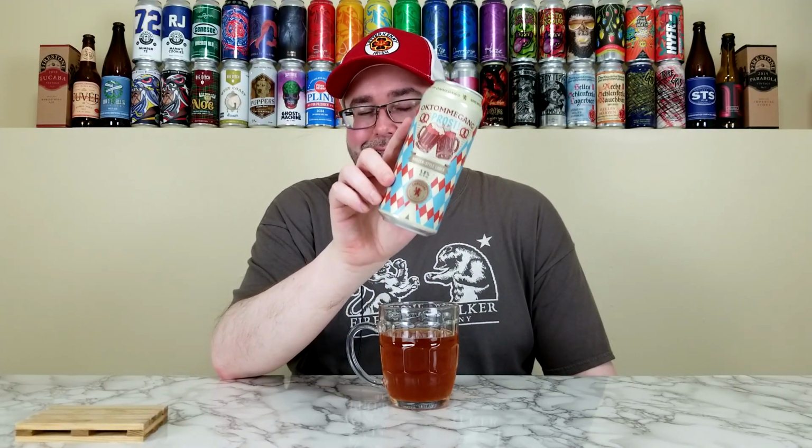And more often than not, I give the style higher because I'll be like, oh, I'm not a huge fan of the style. So stylistically, it's a 4.5. But personal, it's a 3.75. This is actually one of the few times I go the opposite, where I don't think they nailed the style, but I still think it's a decent, solid beer.